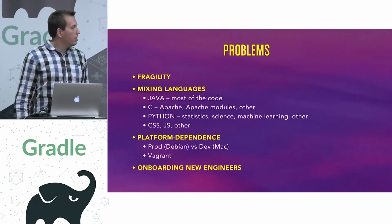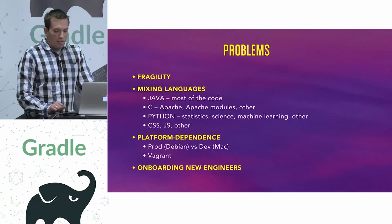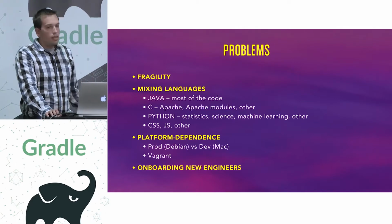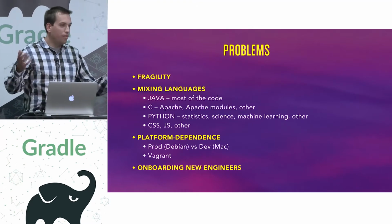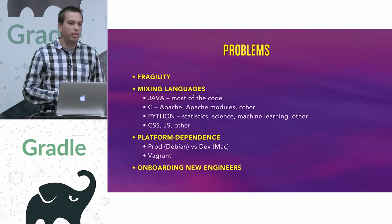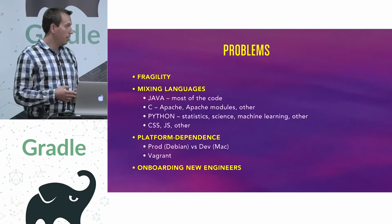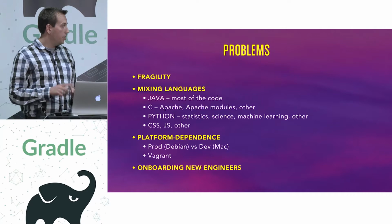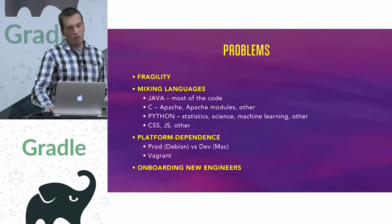It could have been one of those 5 or 6 tools we were using, so it was definitely tedious. We were also mixing a lot of languages, so mostly Java, but the C code in the form of Apache and some Apache modules was almost never changing. And yet it was in the same code line. It was convenient. We could deploy everything in one go, but it was a pain when you had to do a clean build and wait for all that compilation to happen. The same goes for Python. And of course, all of the front-end code was backed by CSS, JavaScript, and other static assets, which were being shuffled by the build all over the place.